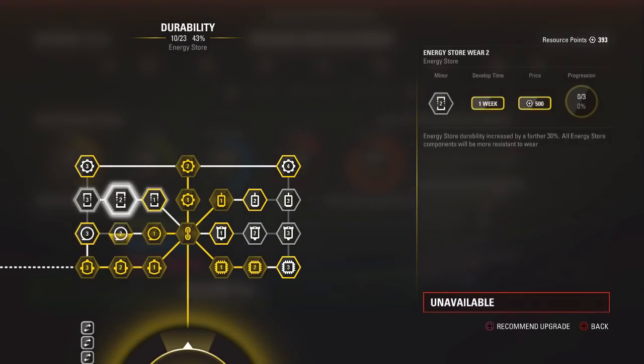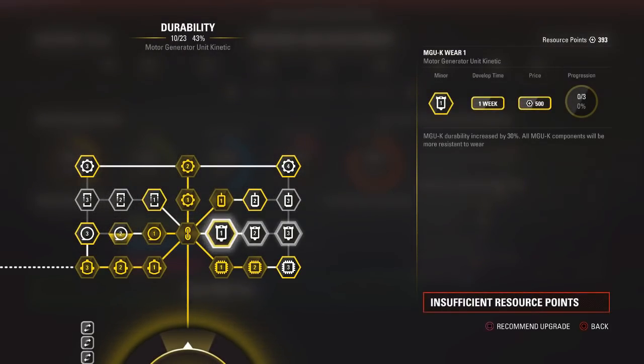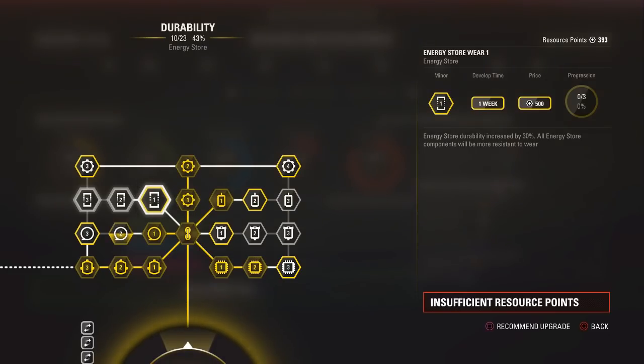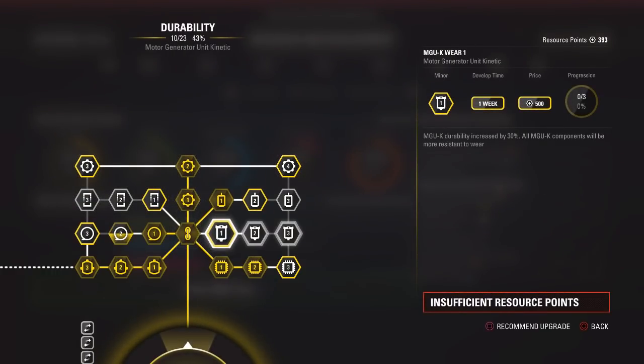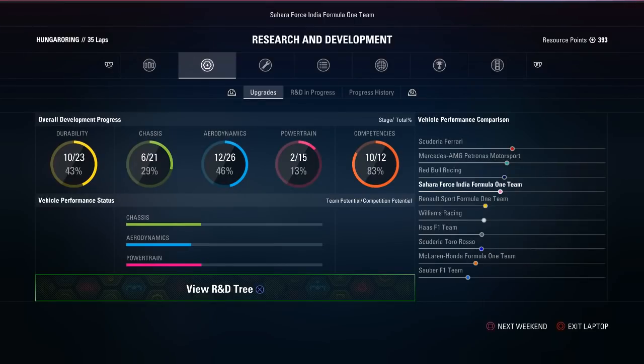So other than that, things are looking pretty good in terms of the engine wear department, but we are going to get probably the MGU-K wear here because we've yet to purchase this one. And also maybe the energy store. I mean, the energy store is not that important because it's the part that least wears out of all of them. So I'll probably want to get an MGU-K just to get that sorted out, and then we can run Rich Mix, obviously. But other than that, guys, that's going to be all the upgrades for this episode, and hopefully that will set us up nicely for the next race in Spa.